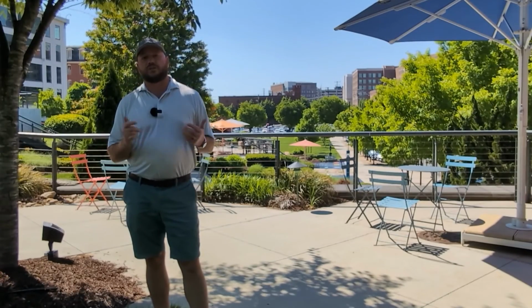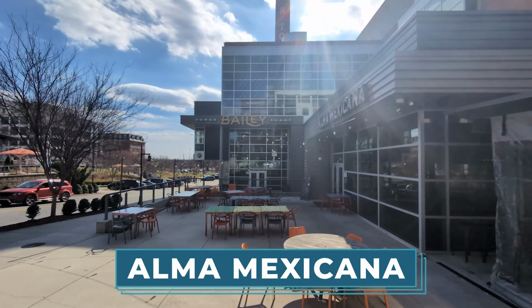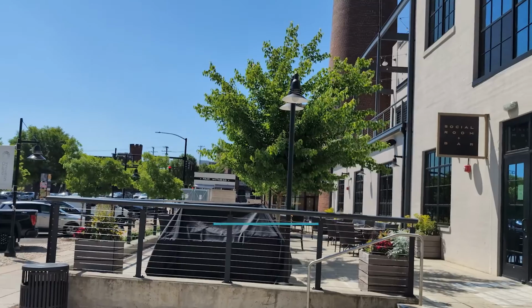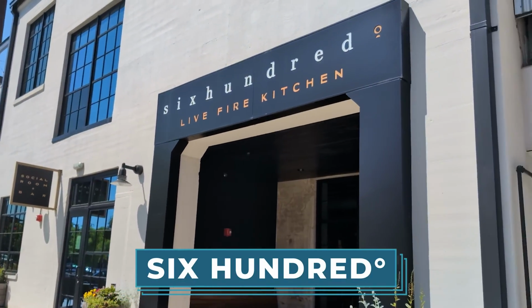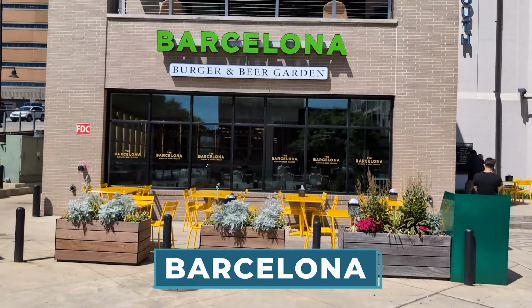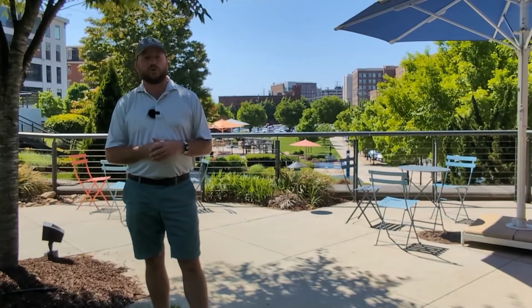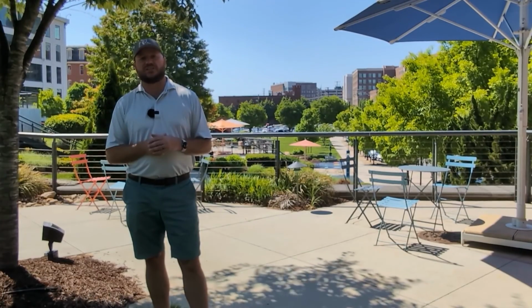Some other restaurants that you're gonna run into right down here in Bailey Park is going to be Alma Mexicana, a great little twist on Mexican food right here on 5th Street and Patterson. You also have 600 Degrees, which is one of the best fine dining experiences in Winston-Salem. Additionally, you're gonna have Barcelona Burger Bar, which just opened up about a year ago at this point. So continually bringing more and more stuff to the downtown area.